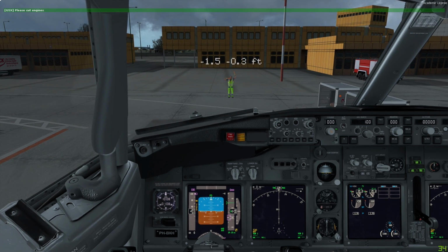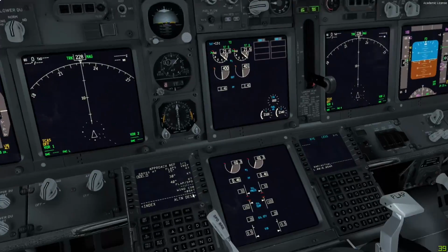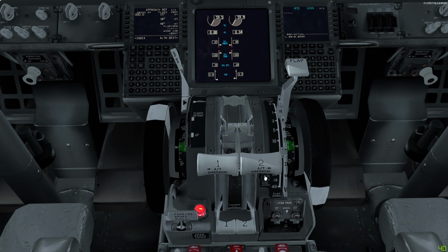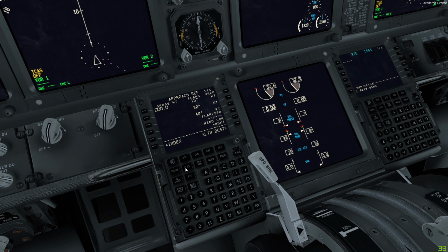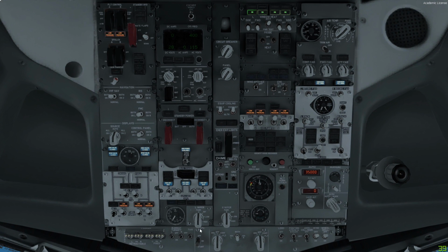Parking brake is set. Just make sure that everything's transferred. And then, where the hell am I going? Right, there we go. So cut the engines. Okay, passenger signs. We can switch off. We can, of course, turn off these, turn off those. And I'm going to connect external power and everything else that goes with it, just to make sure. Of course, this means that we can switch off the APU. Aft fuel pump can come off.